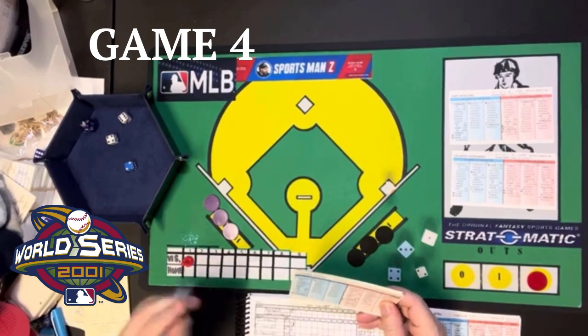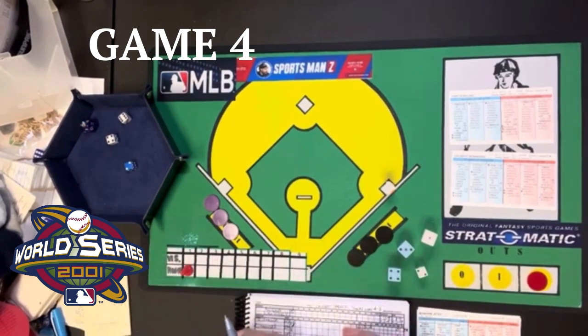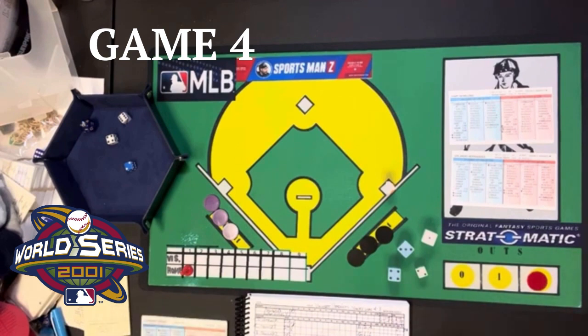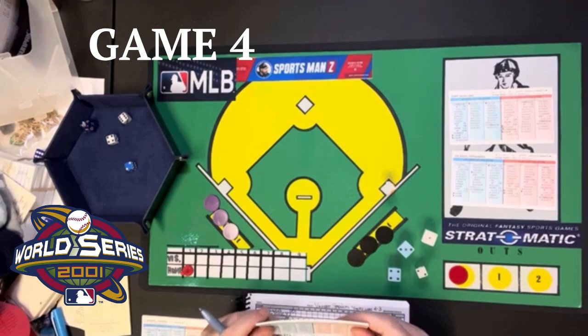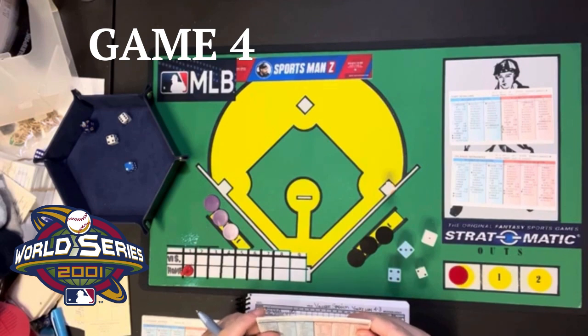So the Diamondbacks get nothing in the first. We go to the bottom of the first. The lineup for the New York Yankees, and they will be facing the Schillmeister, Curt Schilling. He comes into this game 0-0, but he pitched seven innings in game one and allowed two earned runs. He didn't get the loss, but they did lose that game.